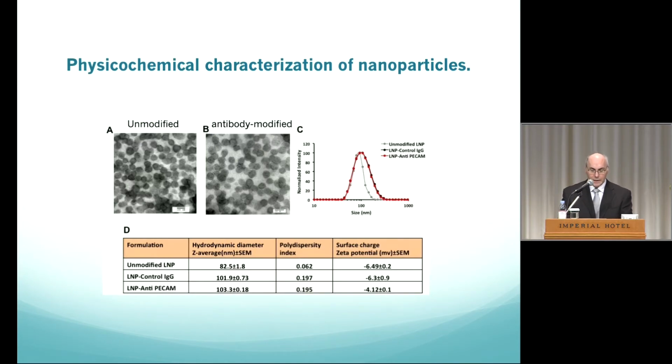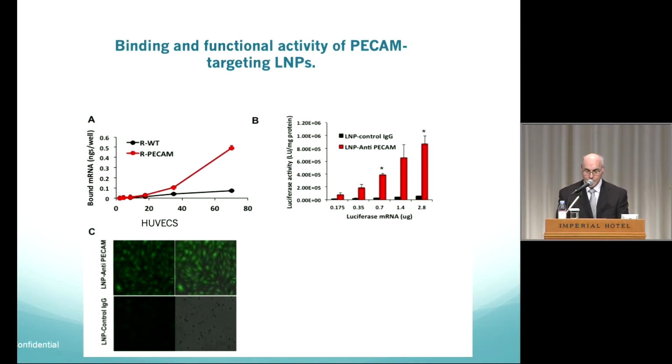When we made these and analyzed them, we saw that adding the antibody didn't change how they looked. It made them a little bit bigger. It didn't change any of the properties of the lipid nanoparticle. They were a little bit bigger, they had the same charge, they had the same structure, the same morphology. Most importantly, they retain function.